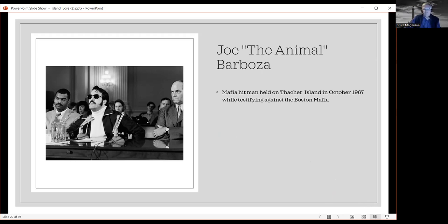So in October of 1967, he's sequestered on Thacher Island with his family. And as I said, the story's crazy. We'll get into the book a little bit. But the mafia actually tries to send out a boat to take him out. The boat goes alongside Thacher Island, and they're going to assassinate Joe the Animal Barboza. But there are like 15 FBI agents, and they all come walking out with their submachine guns, and the boat decides to turn around. So it's really, really a bizarre story.